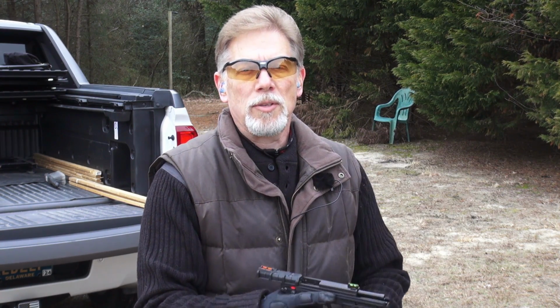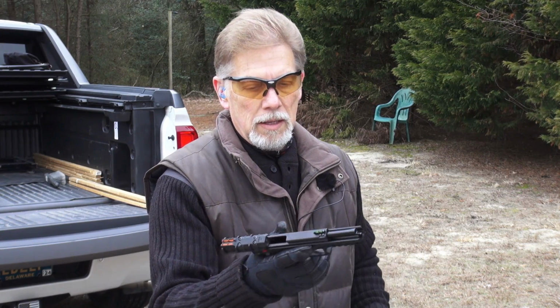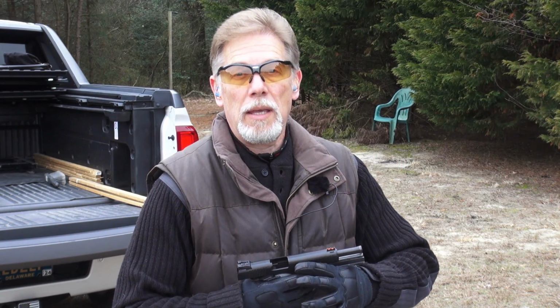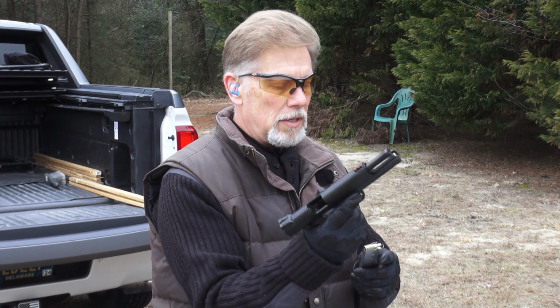Very nice. My steel target's about 25 yards downrange, and it is ringing very nicely. So my advice to you, if you care: load 15 rounds in the magazines, go with that. All right, back to the 22 TCM.